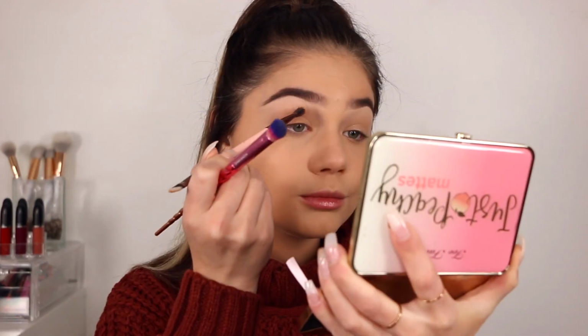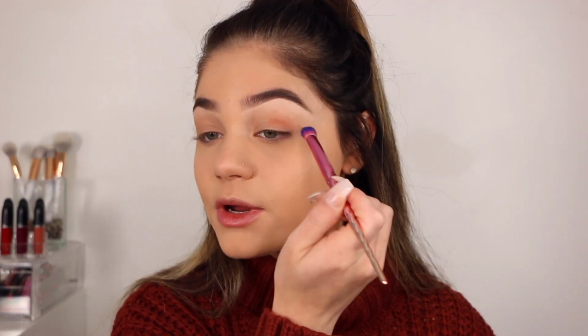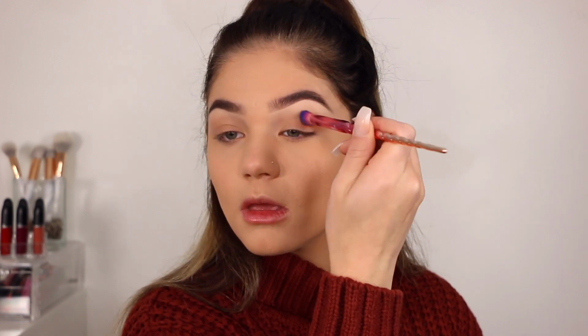I'm just gonna go ahead and blend these outer corners right over here because I don't want them to be harsh. Gotta blend those edges, girl. I always have two brushes in my hand. I'm gonna go in with the shade Fresh Picked for Peachy Nude. I'm gonna run that into the crease and keep it in that area and just blend.